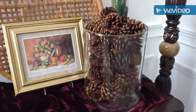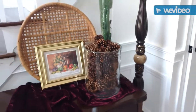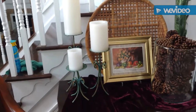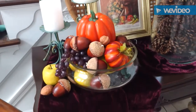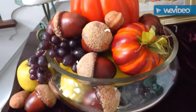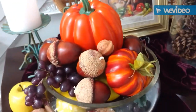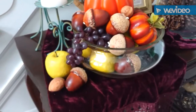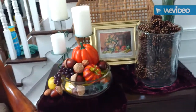Next up, this giant beaker of pine cones. Next up, 3 LED candles. Next up, I put this glass bowl, and you know, I always like to think of fall kind of like bountiful harvest. So here I put some grapes in the bottom, and then I added some of these gourds, pumpkin, some of these acorns, and a walnut, and I have an apple, and another walnut, and acorn spilling out. So I think for right now, that's my tabletop.